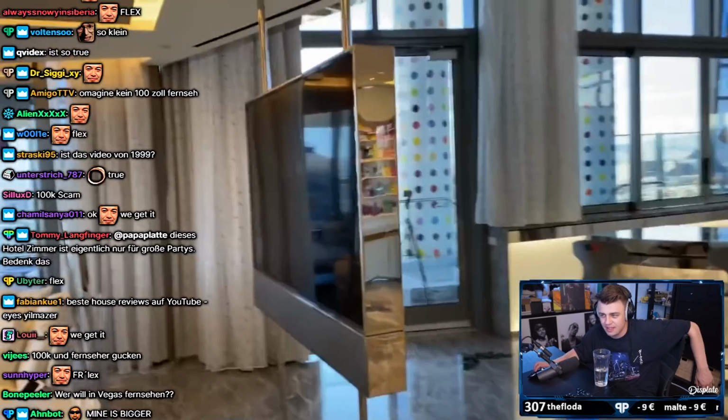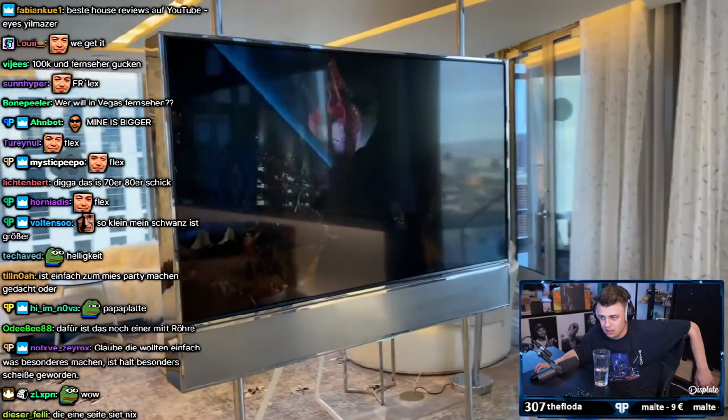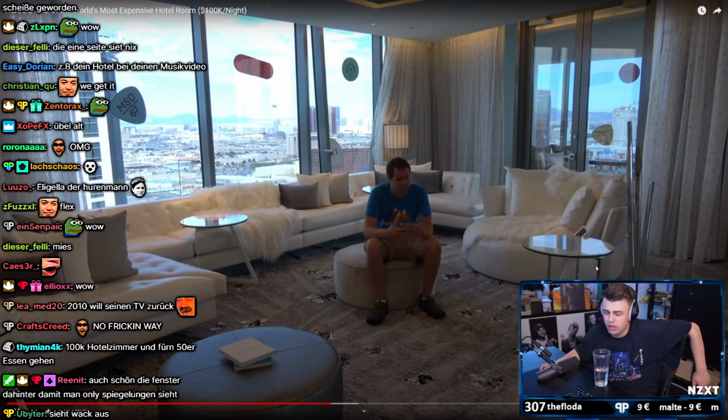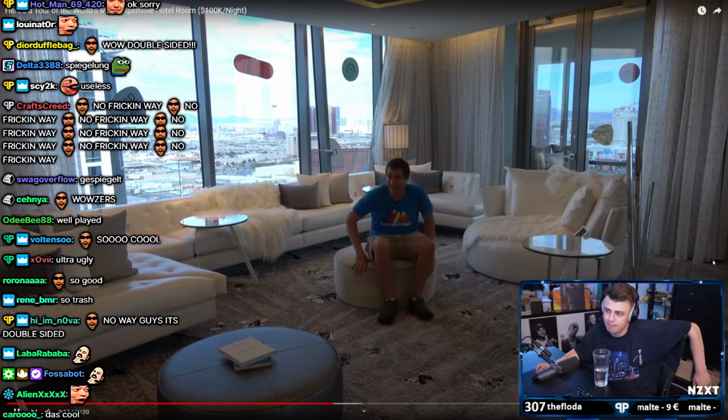Go along the back of the TV and you can see it's double-sided. And there's speakers on both sides. So if you're sitting at the bar, you can watch the TV. And if you're sitting on the couch, you can watch the TV, which is a pretty cool situation. Okay, that's cool. For instance, you're having a Super Bowl party. That's cool, I guess. At $100,000 a night.